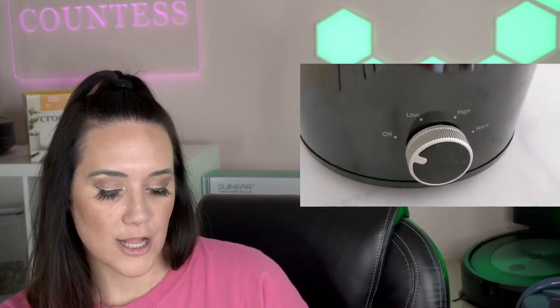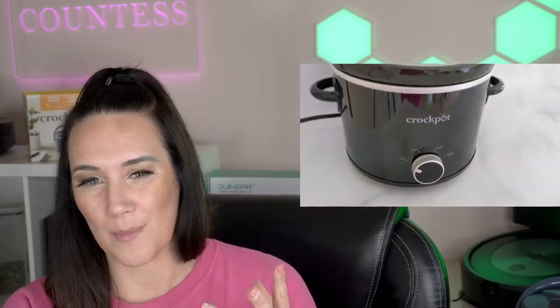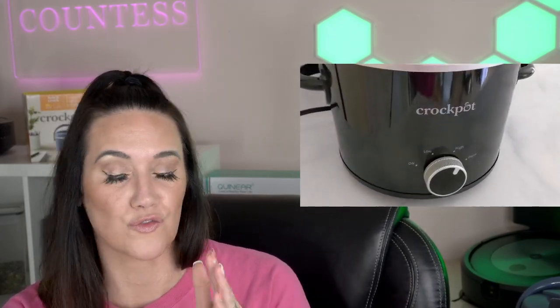So if that matters to you for your appliances, to make them all match, some people really care about that. I personally don't. I cared more about the price point on it. And so this price versus is nominal. It's around a $10-ish price variation, $7-ish price variation from 2 quarts to 3 quarts with the Crock-Pot. And prices, of course, are always subject to change.